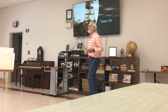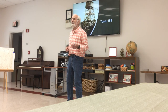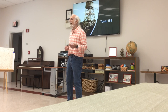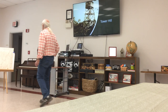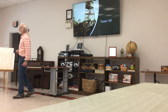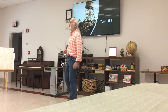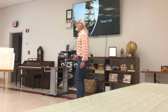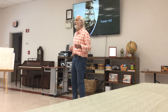Tower Hill. This is one. I was born and raised on Tower Hill. I never thought too much about the name. If you look on my dad's map here, he does say Tower Hill, but he doesn't say why it's Tower Hill. You assume that there would be a tower there, but so far we haven't found any evidence of any tower. Could have been a tower.